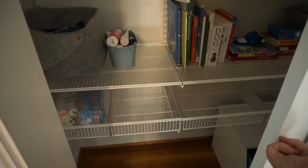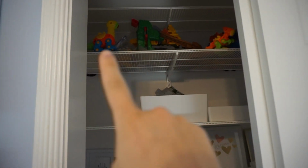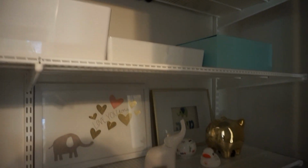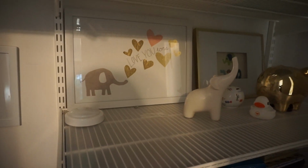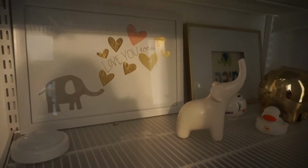And then in the closet, I have a whole separate video about organization, so I won't go into it too much. But this is the overview. Up here are toys that have little parts, so I don't want my little son Corey getting to them, so we keep them here. They're special just for Max to play with, along with some of these toys here. These are some special things from when he was born that I just don't want to get rid of yet. They're elephant themed, which was the theme of his nursery, but I'm holding on to them because they're just so cute.